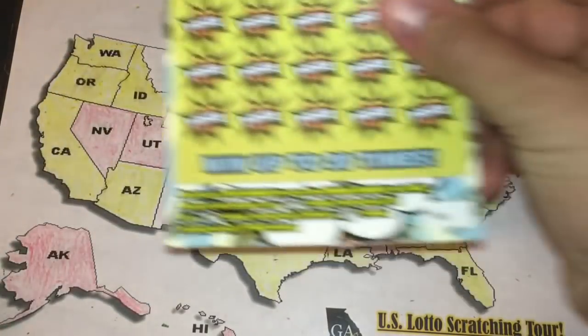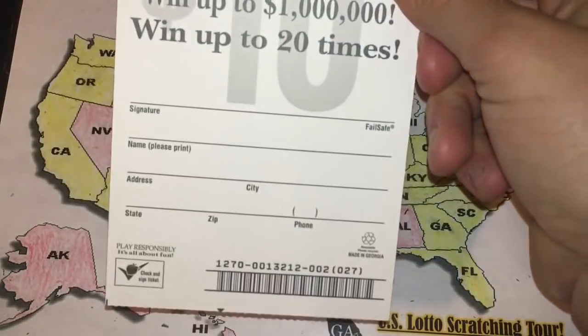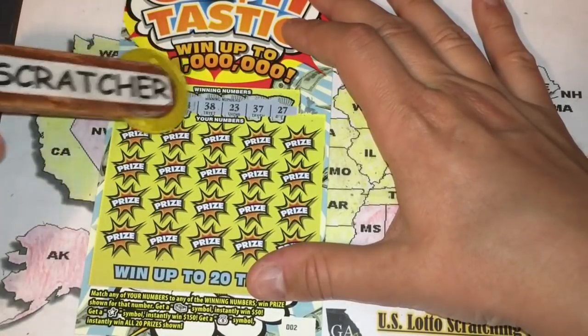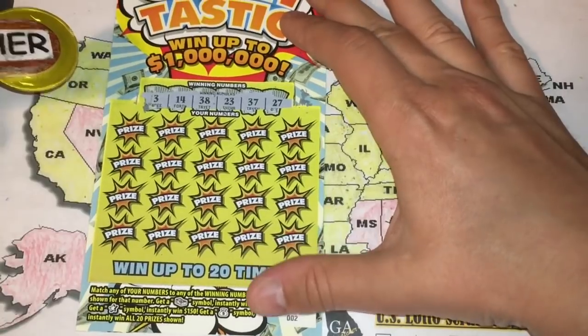All right, ticket number two. Oh, ticket number two. Here it is. Here's our verification. Same code. All right, we're looking for a 3, 14, 38, 23, 27, and 37.